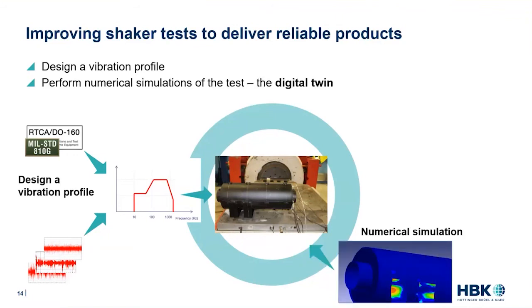Secondly, we want to introduce the concept of numerical simulation in the digital twin. So we want to make a digital model, say a finite element model, of the device on test, because we can use this to do things like validate that the vibration testing we're doing makes sense. And also we can look at what potential failure modes we should be looking for during durability testing.